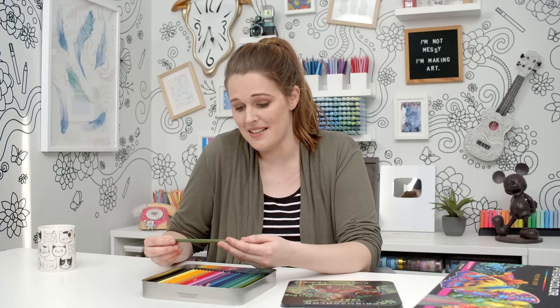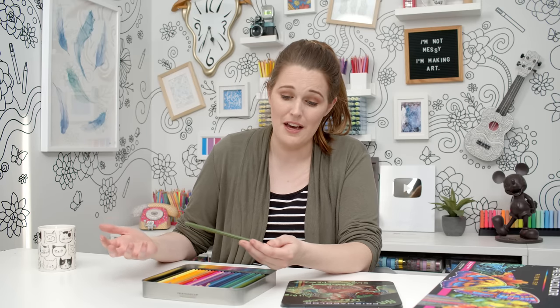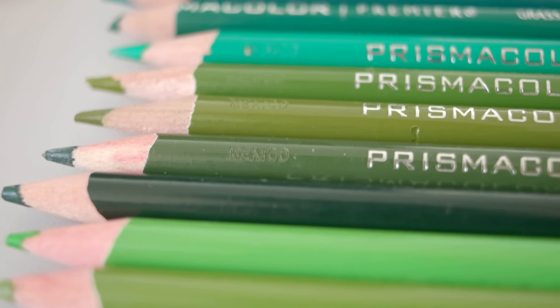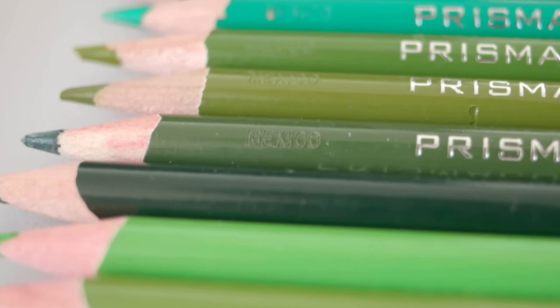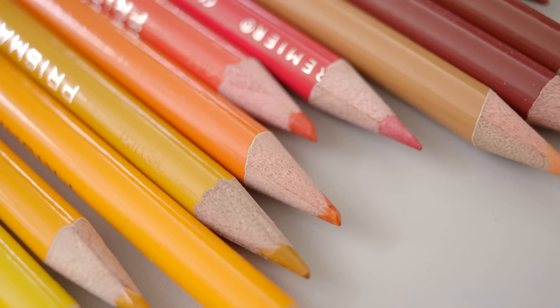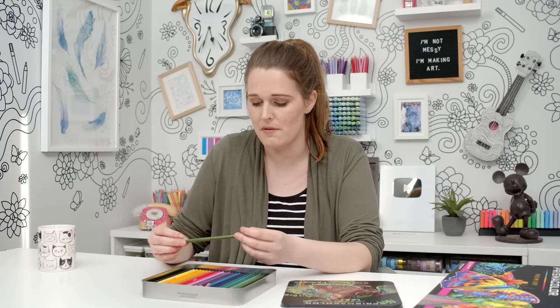One example is that I've heard in the past to look out for the Mexico stamp to prove that your pencils are real. Well, these fakes have the Mexico stamp. So the only thing that jumps out to me as an obvious fake, without comparing these against the original Prismacolors, is that these seem to have a white undercoat on the actual barrel color, which I know the original Prismacolors don't have. But let's take a look against a real Prismacolor.